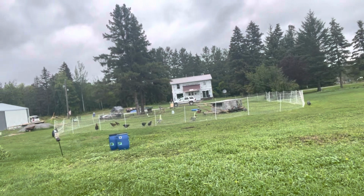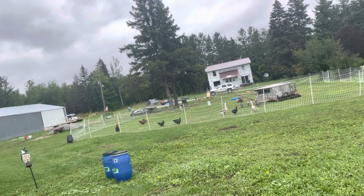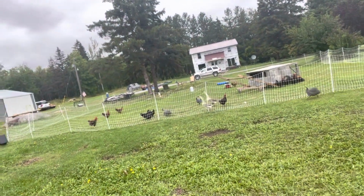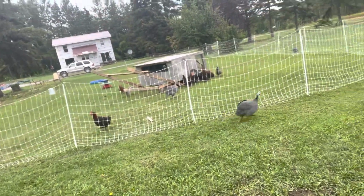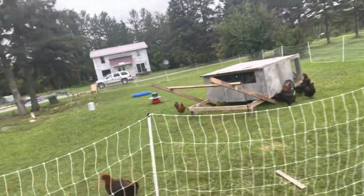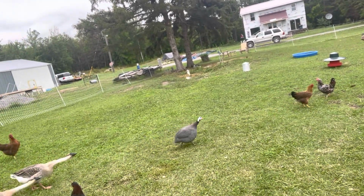So here's our breakfast crew, we call it. They've been laying eggs for us. We're only getting eggs out of the spotted Sussex right now. Welsummer should start here pretty soon. He's one of our jerks. I wish I could catch them and clip their wings so they can't fly back in. But it seems as though we gotta get the guineas out.